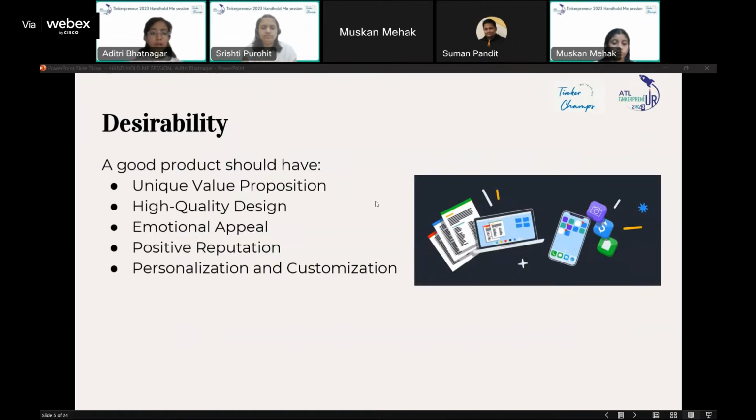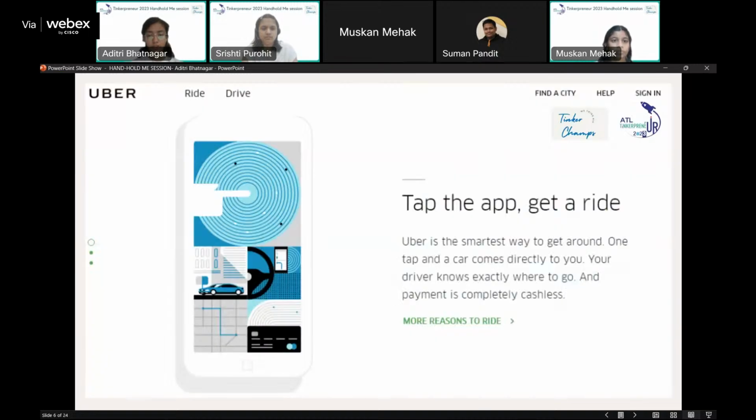A good product is one that is highly desirable to customers, meets their needs, and provides them value. Desirability is a key characteristic of a good product as it ensures that the product is attractive and appealing to customers. A good product should have a unique value proposition, high quality design, emotional appeal, positive reputation, and should offer personalization and customization.